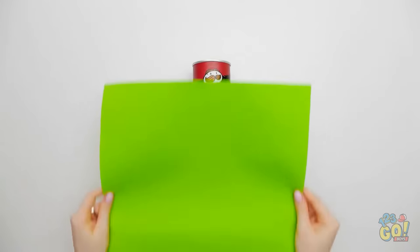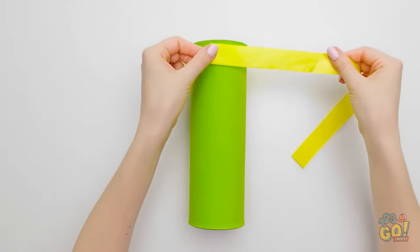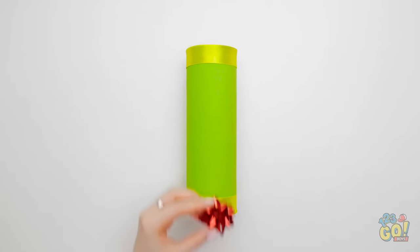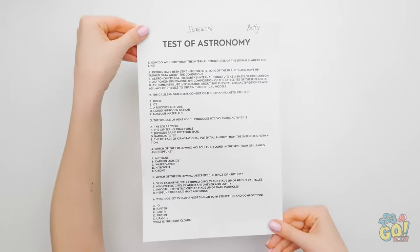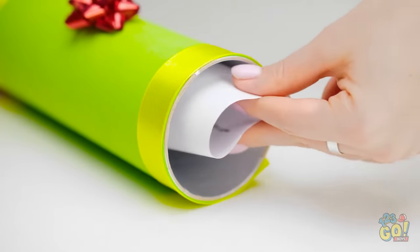This old chip can be turned into something new. A little ribbon? Put it along the top like this. Once that's done, add one of these. And for the finishing touch, my astronomy test. Never underestimate presentation.